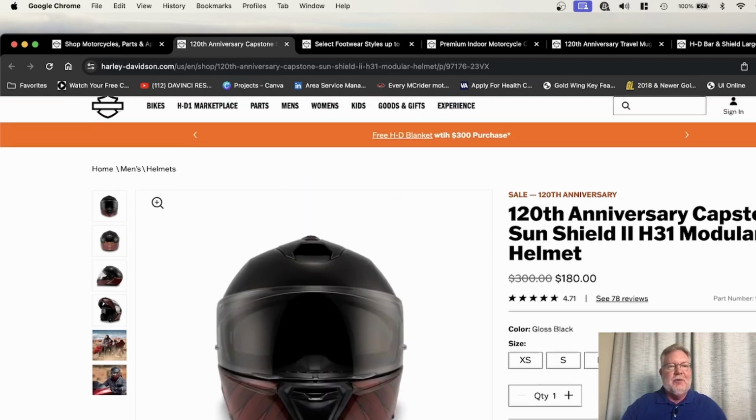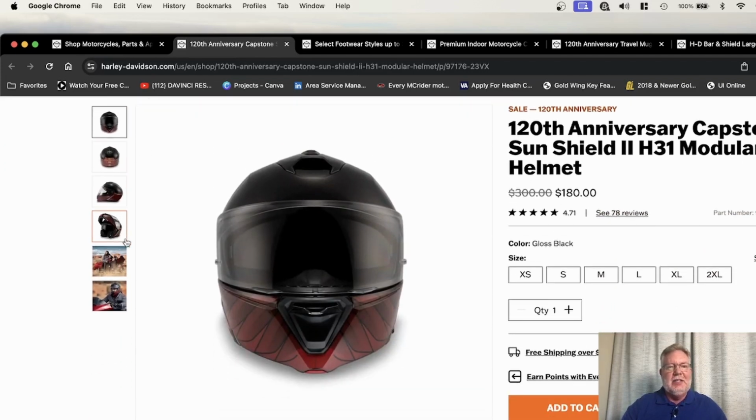Now, a lot of my friends who have Harleys, you know, I just sold my Harley for a Goldwing, but a lot of you guys and gals don't wear full face helmets. So that's totally up to you. Some of you don't wear any helmet at all. I'm a big believer in I'm going to spend quality money to protect the most important thing I have. That's my head. So I'm going to wear a full face helmet at all times. That's just me. Decide what you want to do.